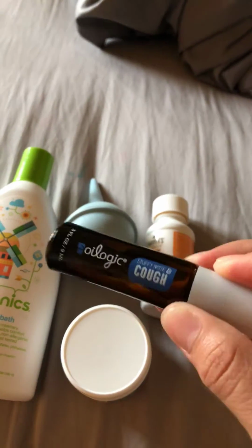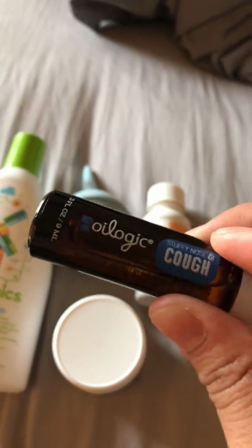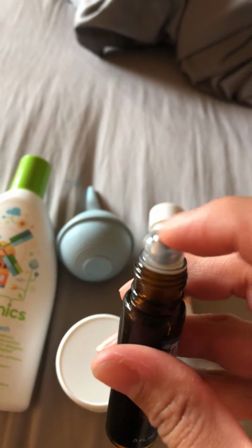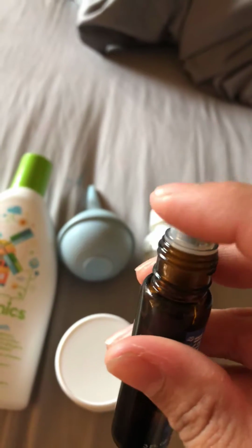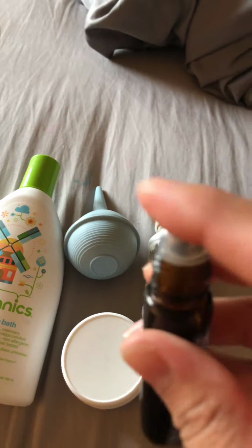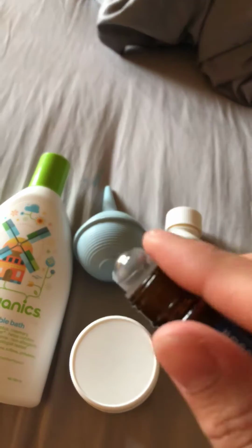So like I said, you just rub this on their feet, back, or chest. And when you're using this, you don't want to put too much lotion on your baby. This is a roll-on. So whenever there's too much on your baby's skin, the roller doesn't glide on very well. So when I use this, I don't put any lotion on my baby's back or chest, so I can glide this on. And it glides on very smoothly when there's nothing on the skin.